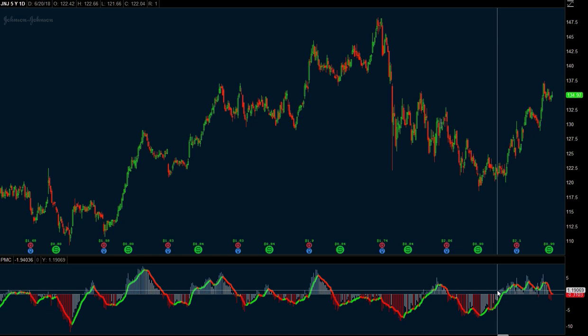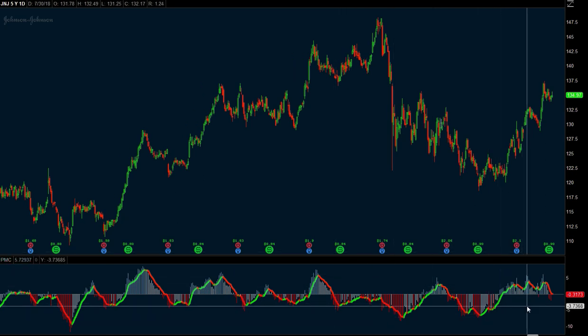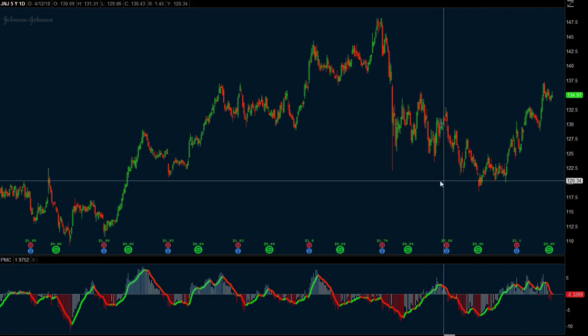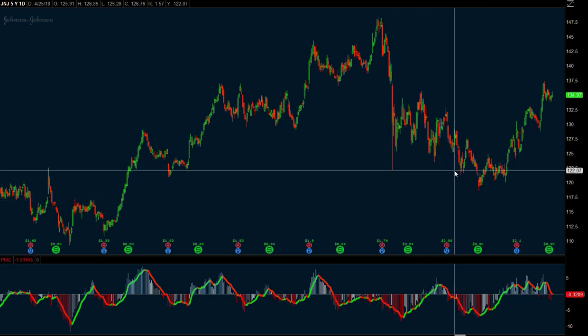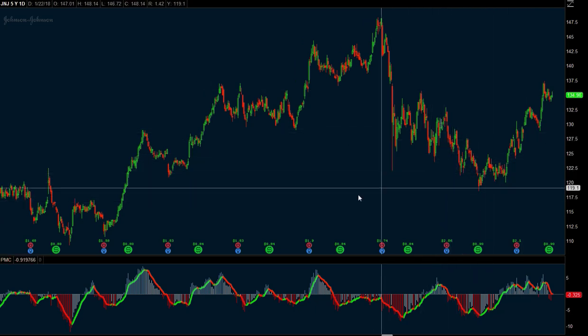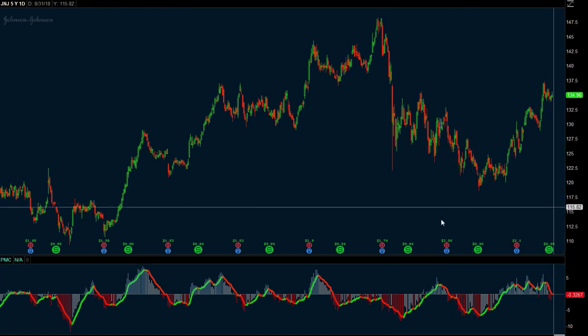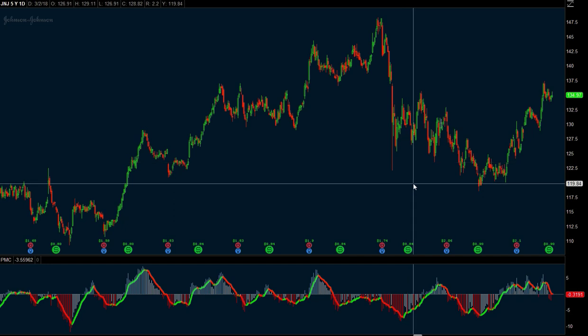Other than that, I really don't use indicators, and the main reason is because of this. Even when you find a really good indicator, it doesn't work on all stocks. A lot of indicators are very stock specific. Don't ask me why, right? Or they're hit and miss. This one is about the best that I've seen.